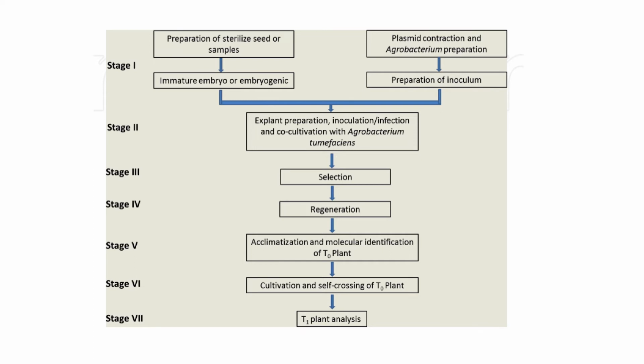So the entire process is going to involve growing up the plants, regenerating the plants, getting them to be happy, and then crossing them, largely self-cross, in order to get homozygous plants that actually contain the transgene.